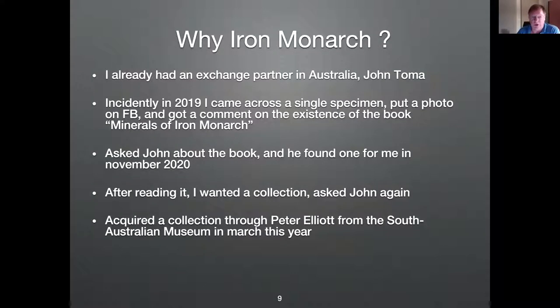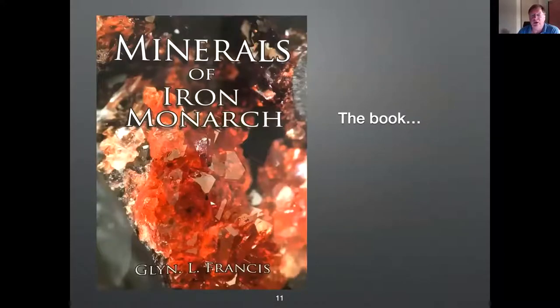And the book, that's what it all started with, this one. The author is Glenn Francis. The book is from 2010. And a nice detail, Peter Elliott was one of the commentators who was mentioned in the book. Francis is or was from 1939. I really don't know whether or not he's still amongst the living.